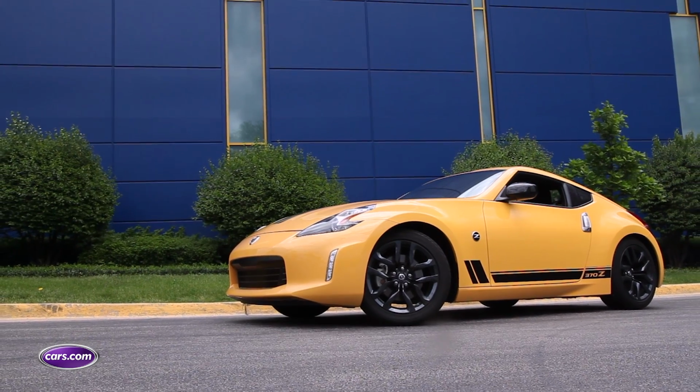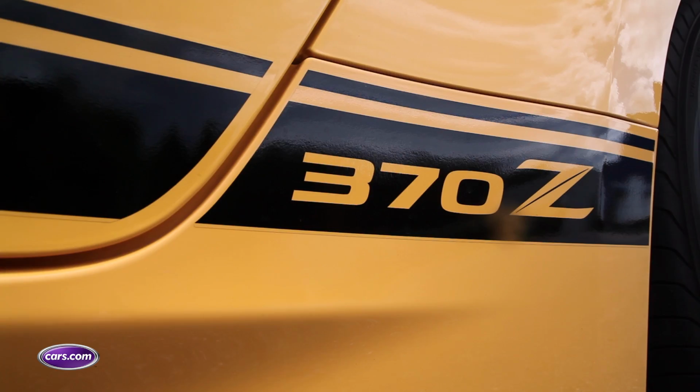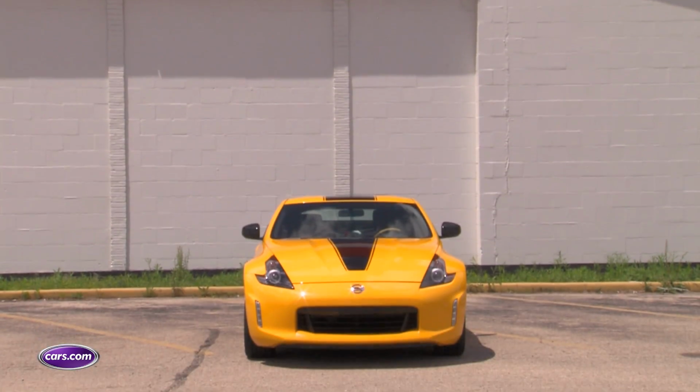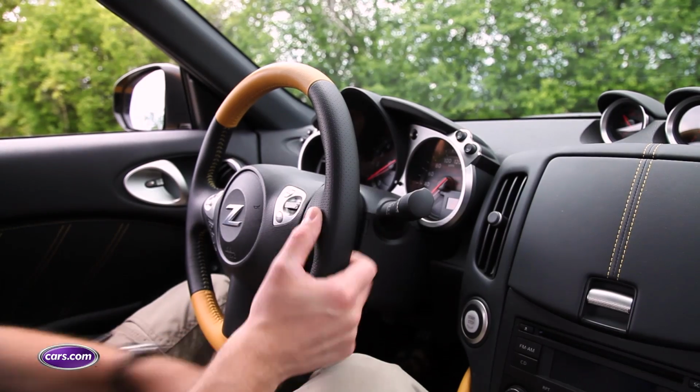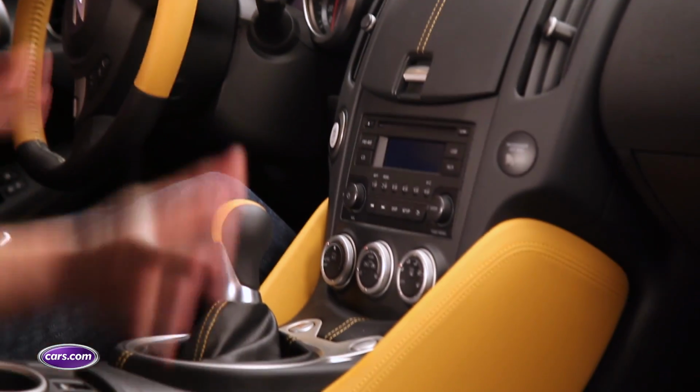For 2018, it's available in two colors, yellow and black. And in this yellow model, you have black stripes down the side, black stripes on the hood, and on the inside, a few yellow accent pieces. You can see the Heritage Edition's yellow steering wheel, the yellow accents on the seats and the gear selector. But otherwise, this is a completely base 370Z.